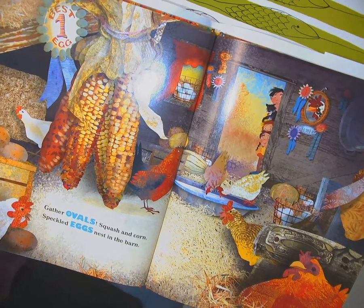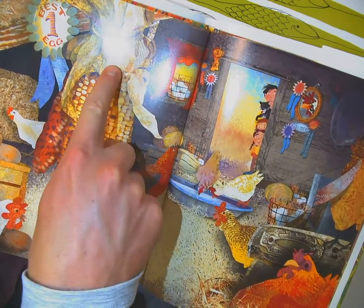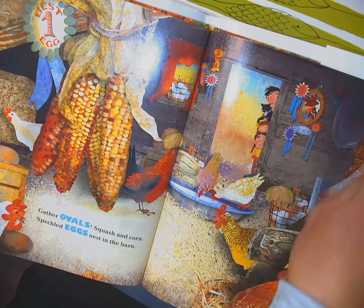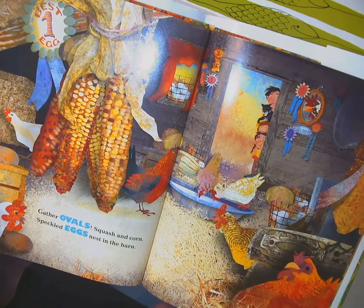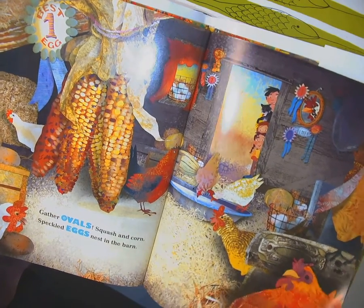So an oval is like a circle, but it's stretched out. So the corn is a stretched out circle. Eggs are stretched out circles. The mirror over here is a stretched out circle. This container, this basket. Very good. Oh, where the chickens are drinking their water, that's an oval too.